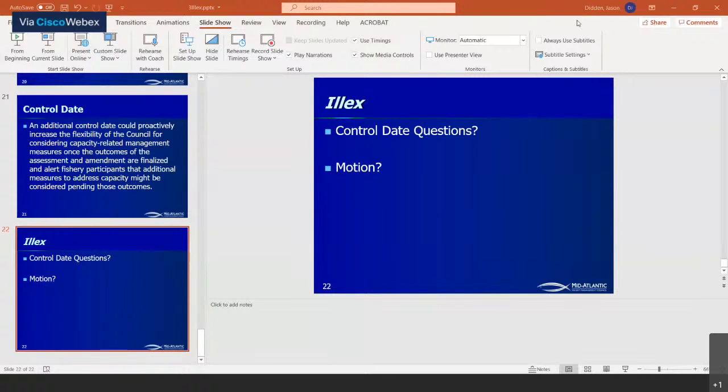Dan Farnham, go ahead, Dan. Yep. Thank you, Mr. Chairman. I understand where Jason's coming from here, but I think we might be jumping the gun on this one. Personally, I'd rather wait to see what the outcome of the last action is. It's under review by GARFO or NMFS right now, and also see what the results of the track assessment are. We're going to get the results, I hope, in 22.